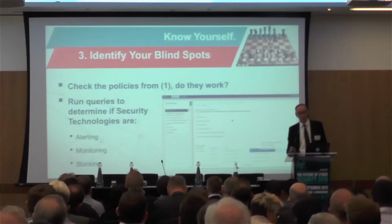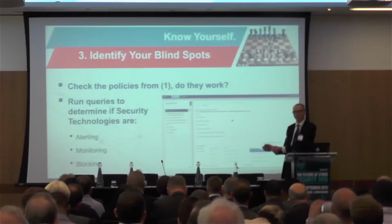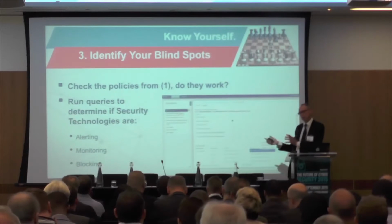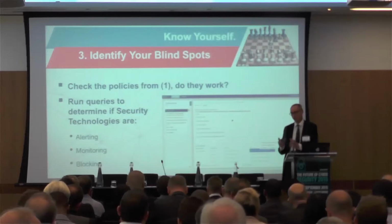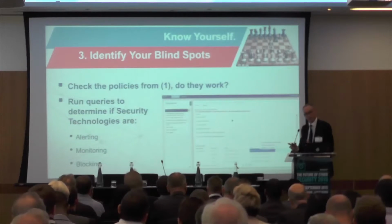So once you've got a baseline, look for where the holes are. You'll have some blind spots. Might be a particular flavour of server that is running a particularly interesting operating system, and nobody else has got anything that covers that element of your estate. Now that's fine. If you can't cover it, you can't cover it, but at least accept and recognise and know that those devices aren't covered.